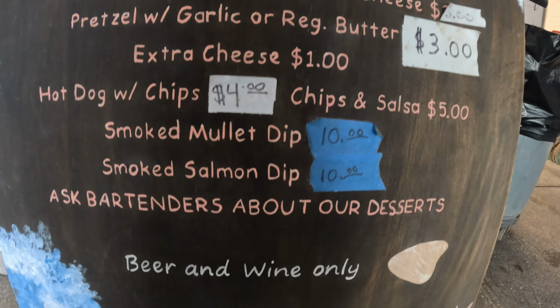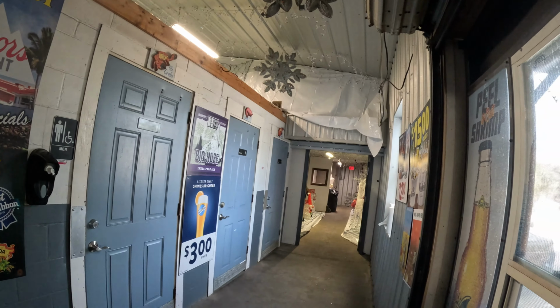Obviously no dogs. Go over here, we have the bathrooms. So they have dinner specials too. And this is where they cook the dinner specials. It smells like steak. This is where they actually have a pit that they cook steaks at, and the bathrooms.